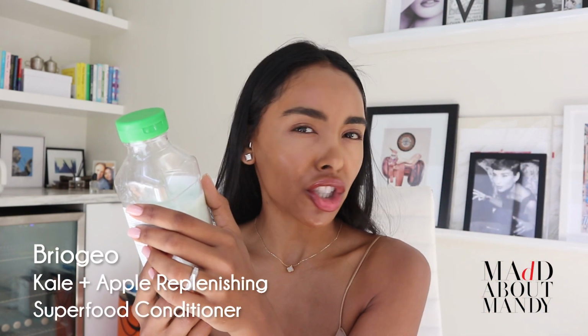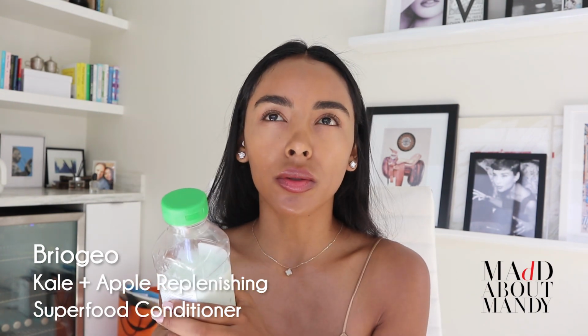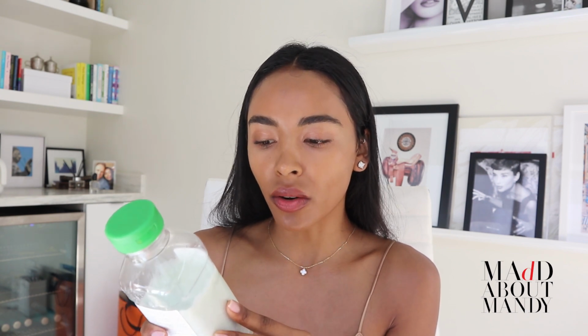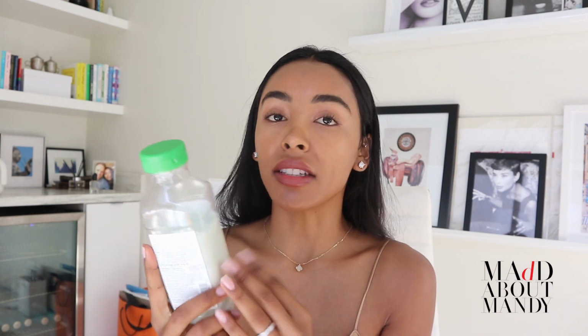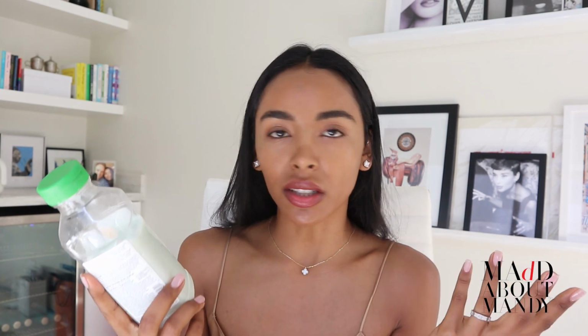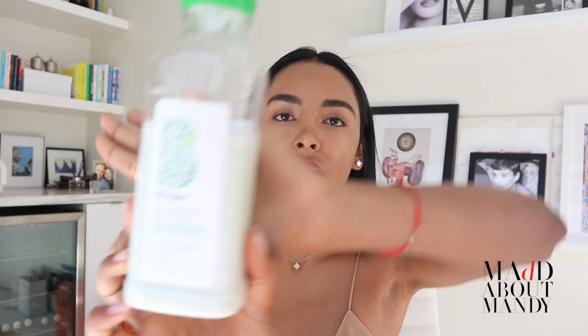I believe it's called Briogeo, and it's a natural kind of organic hair product line. It sells at Sephora, Amazon, and any other beauty stores. This is a conditioner and it's their kale and apple replenishing superfood conditioner. It has no sulfates, no silicones, no parabens. So I've been using this the last couple of weeks. I'm gonna show it to you.